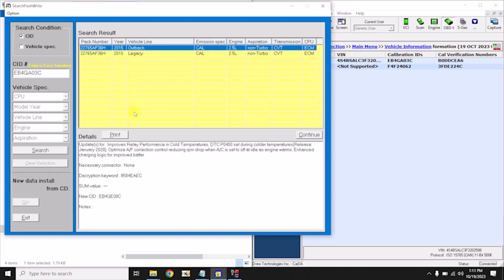It tells us that we do not have the jumper test connector. Connector none. Decryption keyword, we'll need that later on, but it's still visible when we get to that screen, so we'll be okay. And the new calibration ID is going to be EB4GE00C. So that's what we'll end up with. Now what's weird is some of this stuff doesn't always show up the same. Depending on what tool you're using and what you're reading it with, it may be a different number.